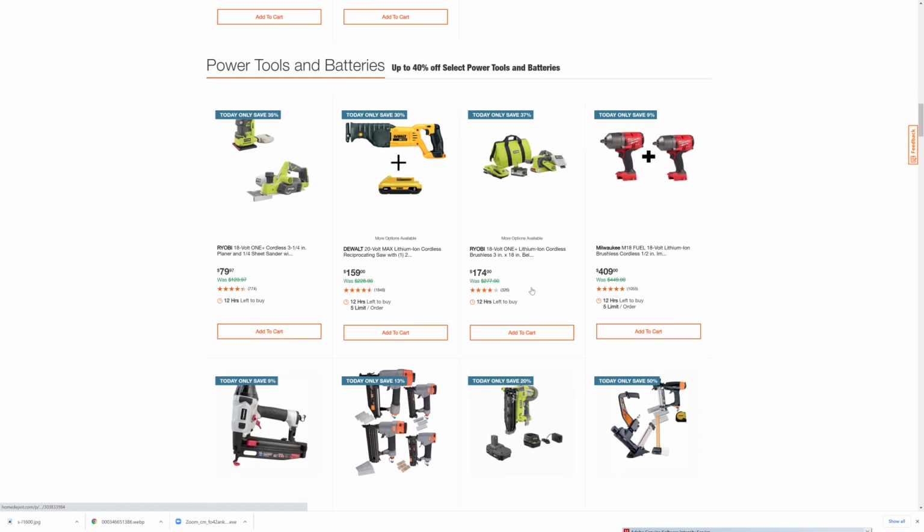Okay, coming on down to some of these other deals. Let's see, we've got from Ryobi the sheet sander, and you got the planer.